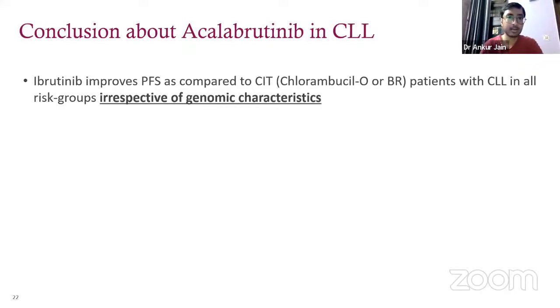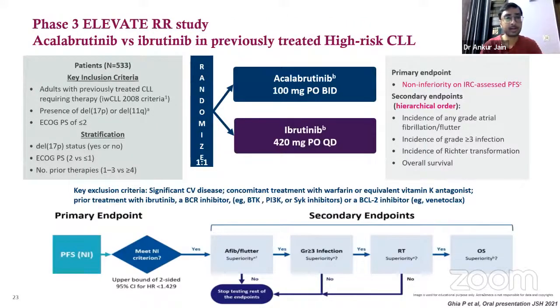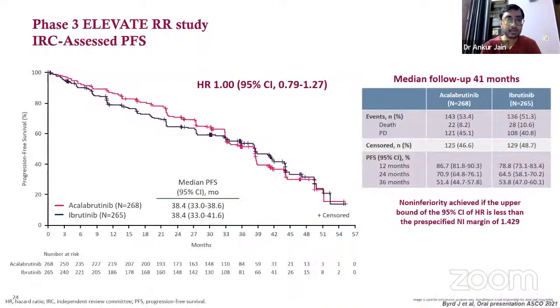Next slide, please. Coming on to the ELEVATE-RR trial, which compared acalabrutinib versus ibrutinib. So which is better in patients of CLL? So the ELEVATE-RR trial was done in patients with relapsed refractory CLL. Next slide, please. And we could see that there was no significant PFS difference between the acala and the ibru arms, which means that there was a non-inferiority of acala and ibru in the RR CLL.